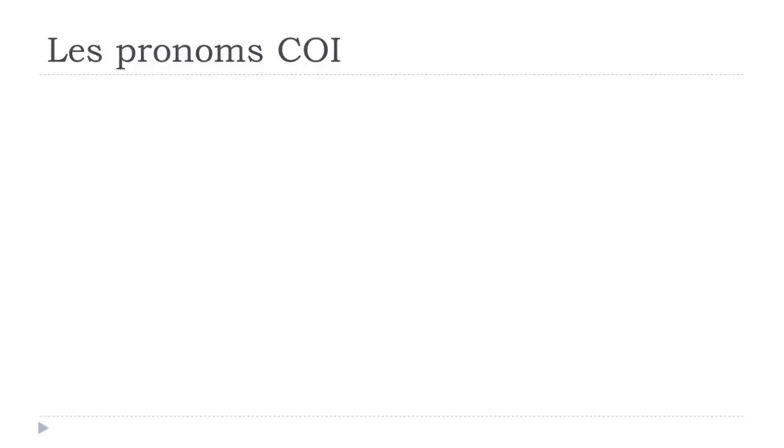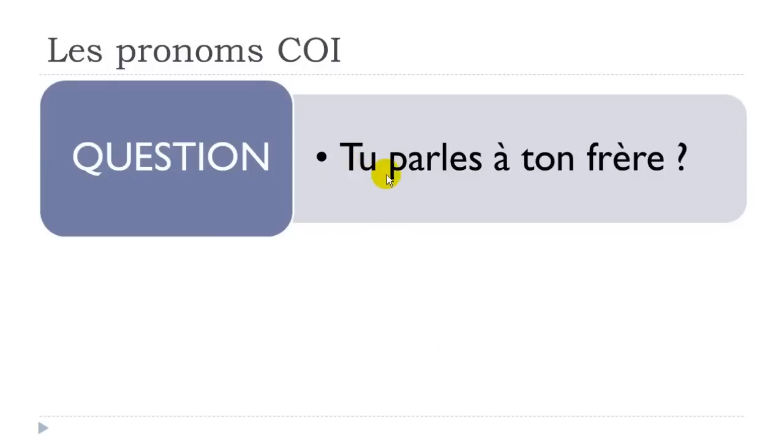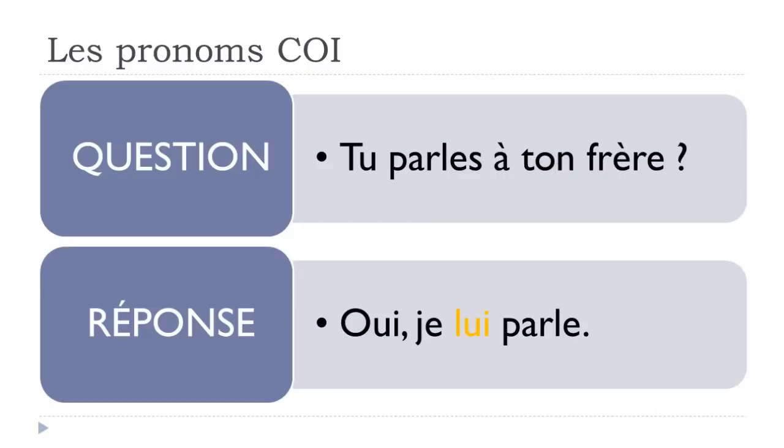Okay, let's see now the same question. Okay, tu parles à ton frère. Okay, and the idea in that case, of course, is to avoid repeating this part here, so complément d'objet indirect, and to replace it with the pronoun. Okay, so first we know that it's indirect because we've got the preposition here. We know here that it's masculine because it's brother. Okay, and then we've got the information here because it's ton. All right, so we've got all the elements just to reply using the pronoun. Oui, je lui parle. Okay, so the only thing you should really think about here is the position.